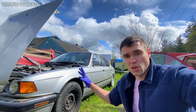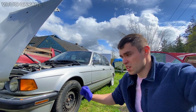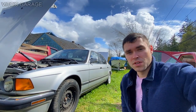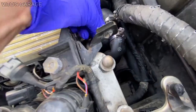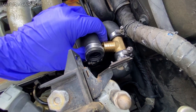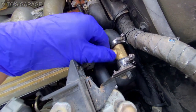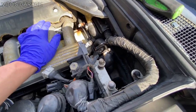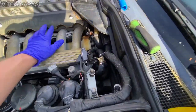Because I just want to get this car going and ready to go, be roadworthy, at least somewhat. And then later on, we're going to replace the auxiliary water pump in the future. So this is just a temporary repair. I'm not really worried about the heat or anything right now. I'm only worried about any possible coolant leaks, so I just want to eliminate that.